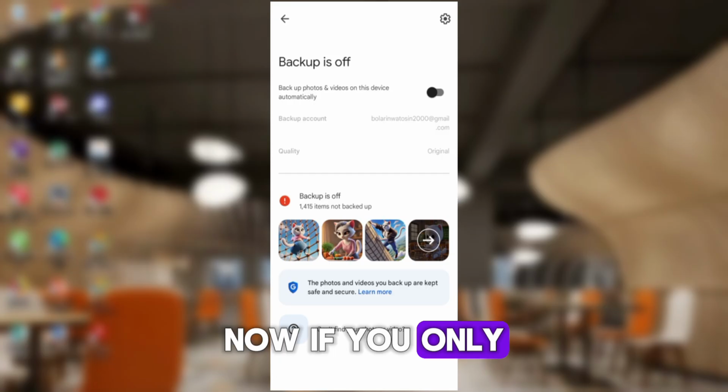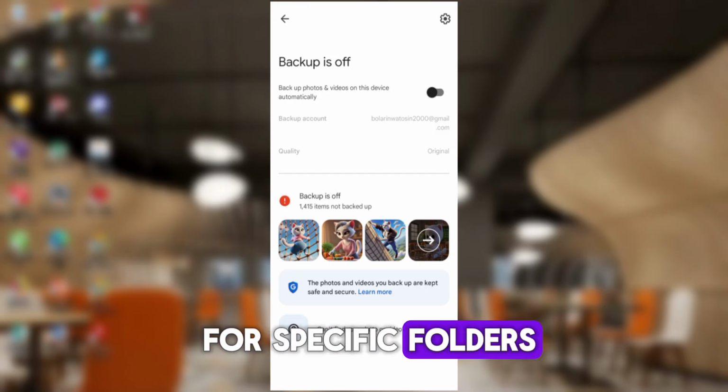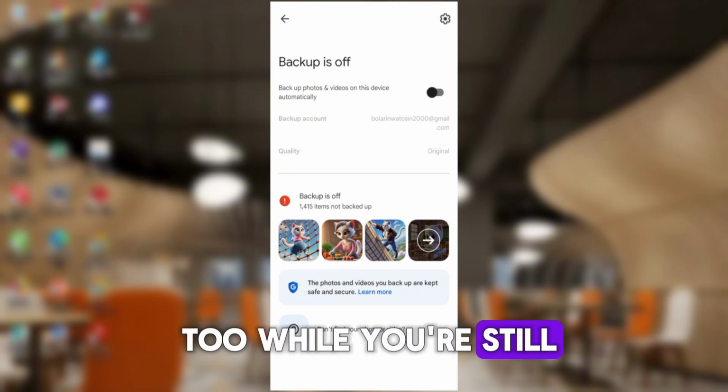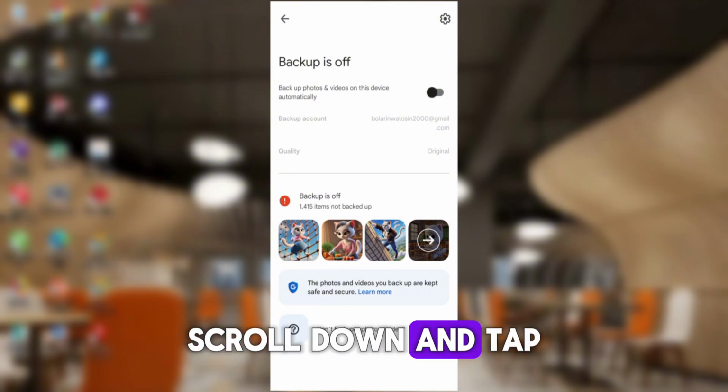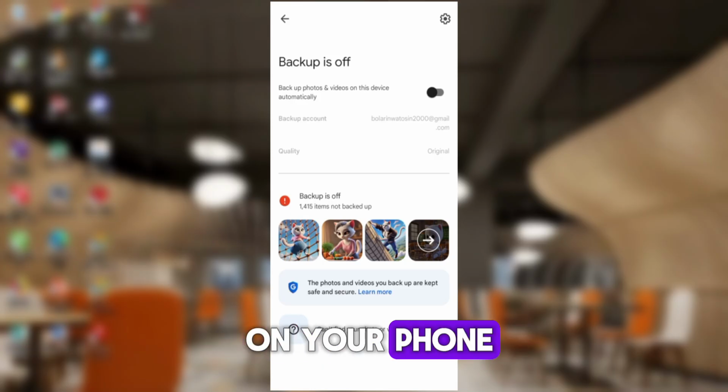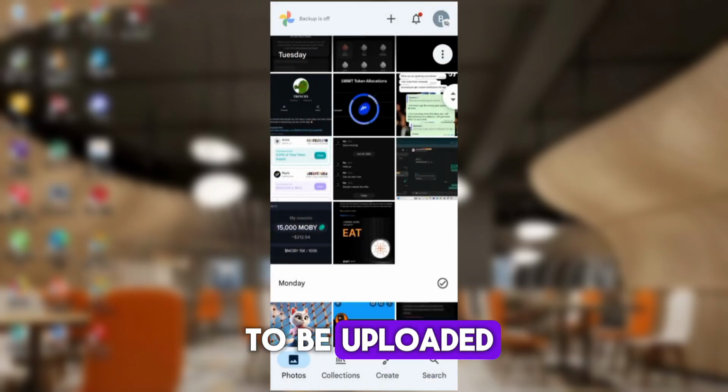Now, if you only want to stop backups for specific folders, like screenshots or WhatsApp images, you can do that too. While you're still in the backup settings, scroll down and tap on Backup Device Folders. You'll see a list of all the folders on your phone that Google Photos can back up. Just toggle off the ones you don't want to be uploaded.